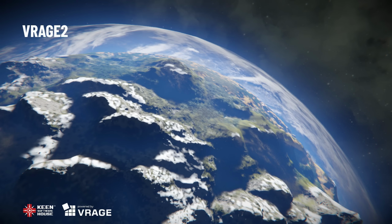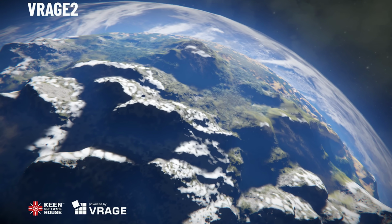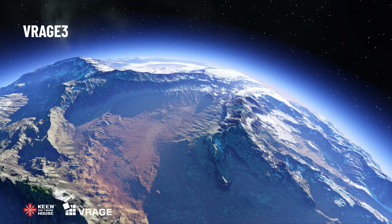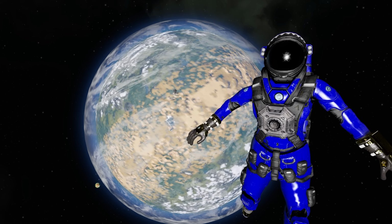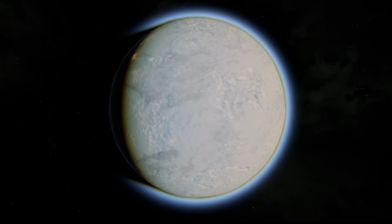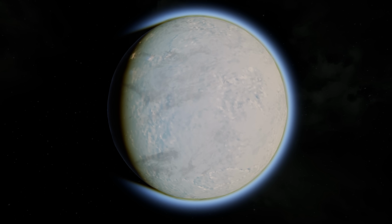The picture here is from Space Engineers, which is on VRage 2. This is the Earth-like planet, and it doesn't look great, let's be honest. But if you go over to this picture, oh, this looks so much better. I absolutely despise the Earth-like planet. Shout out to my best boy Pertam, best planet. It's so much more interesting geographically.